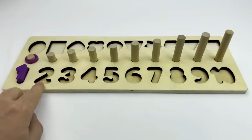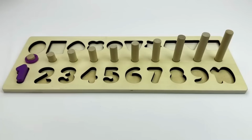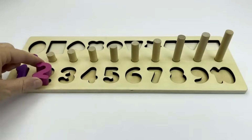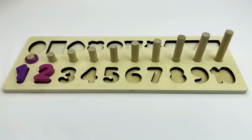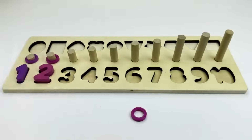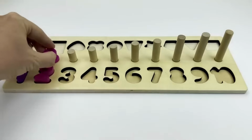What number comes after the number one? Right. The number two. The number two is pink. We have two pink rings. One, two.